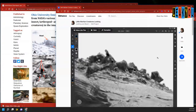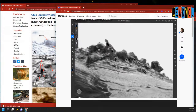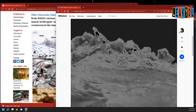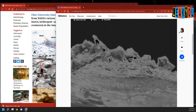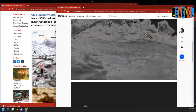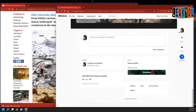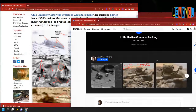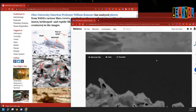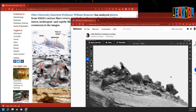The spiders? Well, definitely spiders, reptile, insect-looking creatures. I mean, it's so obvious, right? I've been having a lot of fun with Photoshop. But again, the way that we know things in a physical way may be completely different on Mars. We already know these little beings are very small.